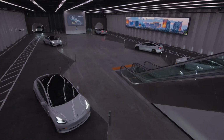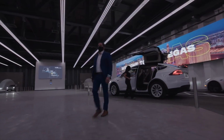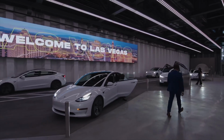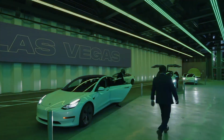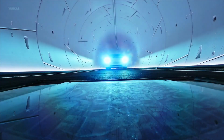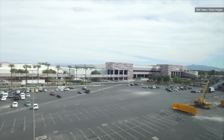Life is getting back to normal, and it is expected to be busy, considering Sin City hasn't had a normal week of business in over a year. In 2019, Las Vegas recorded over 42 million visitors, a far cry from the only 19 million that made their way to the city last year as the pandemic raged on.